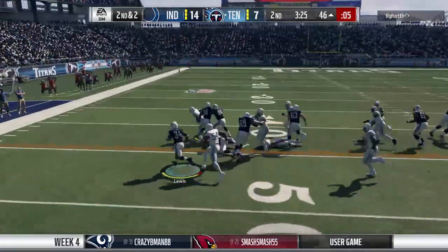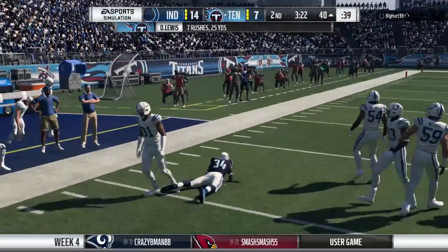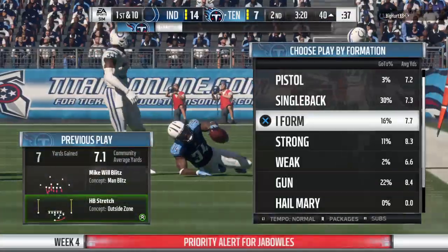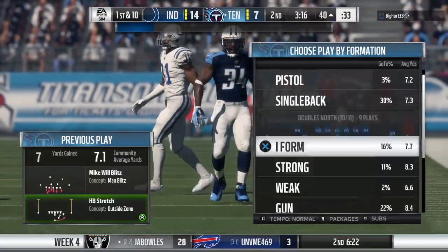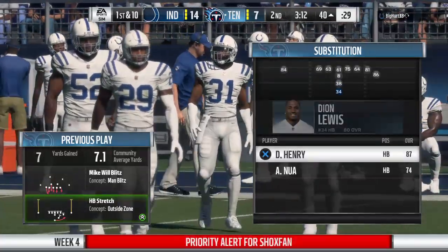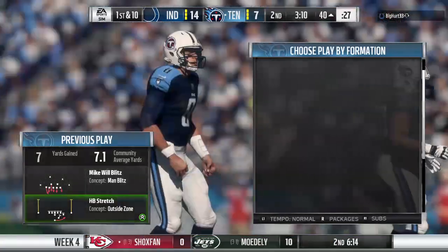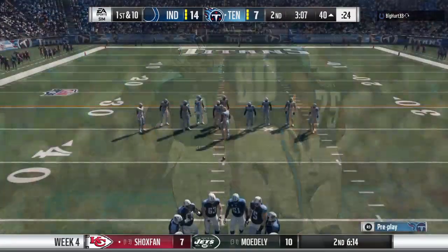They try again with Lewis. And he'll be brought down, it looks like right at the 40. Call it a gain of 7, and it gets him a new set of downs. Second and 2 is prime time for a little bit of a gamble, isn't it? Open up the playbook, go play action, toss that bad boy deep. But in this situation, go ahead and give it to your back. Let him pick up a first down, keep the sticks moving.